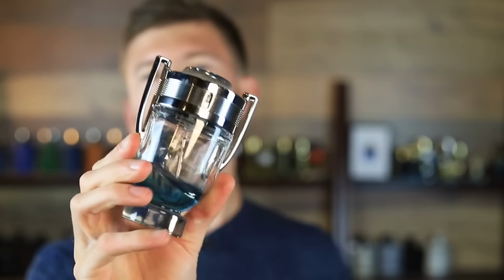It has been discontinued for some time now. It got discontinued after a couple of years. So Invictus Aqua 2016, a true legend that you really can't get anymore. That leads us to Invictus Aqua 2018.